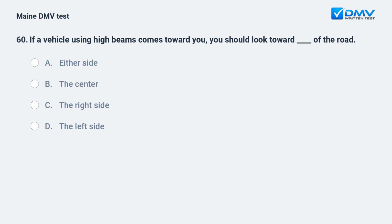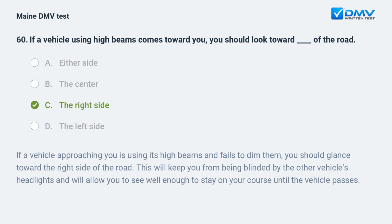If a vehicle using high beams comes toward you, you should look toward the blank of the road. A. Either side. B. The center. C. The right side. D. The left side. C. The right side. If a vehicle approaching you is using its high beams and fails to dim them, you should glance toward the right side of the road. This will keep you from being blinded by the other vehicle's headlights and will allow you to see well enough to stay on your course until the vehicle passes.